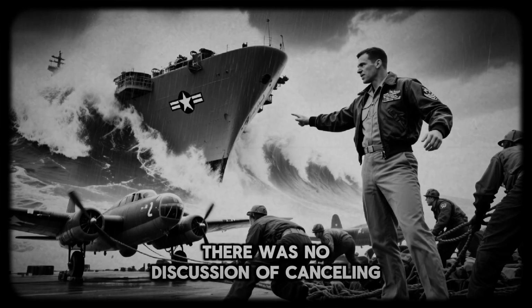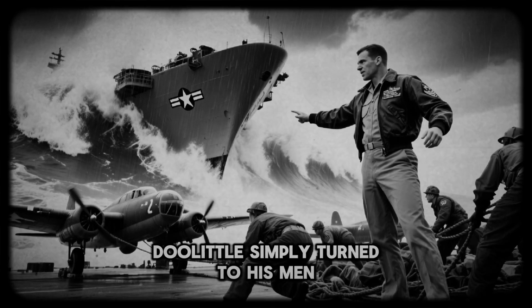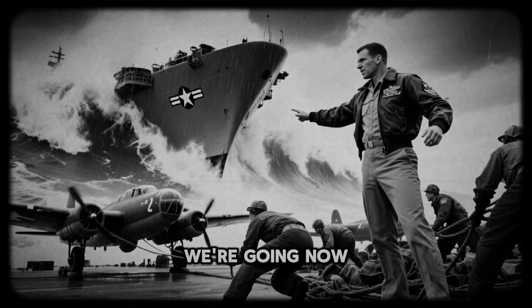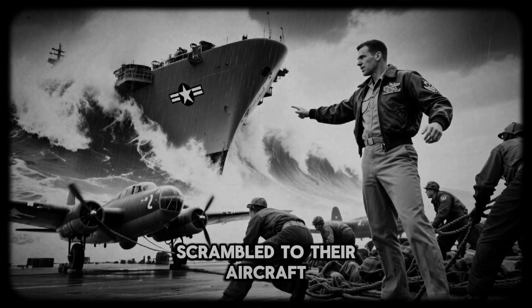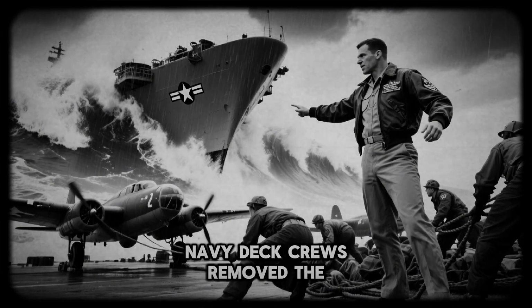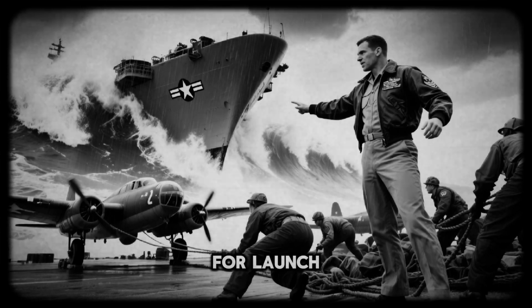There was no discussion of canceling, no debate about the odds. Doolittle simply turned to his men. "We're going now. Check your planes. We launch in 1 hour." The Army crews scrambled to their aircraft. Navy deck crews removed the lashings and began positioning the bombers for launch.